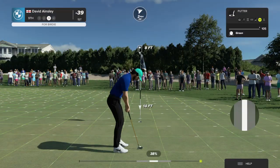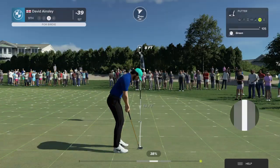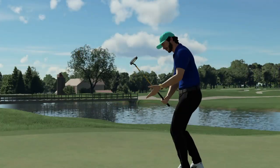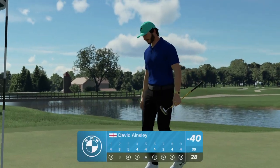Well, that's well played, and a chance for birdie here at the ninth. Of all the shots that I like the most, that one ranks right up there. And that will drop in for birdie.